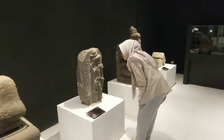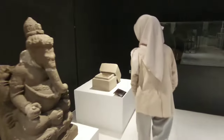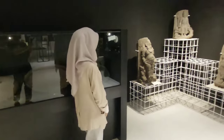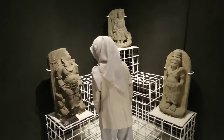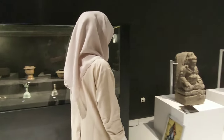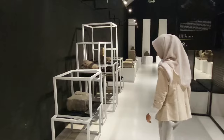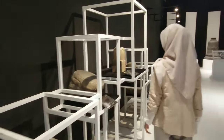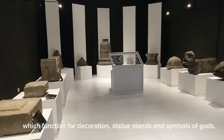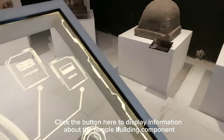Square axe, horse axe, and stone tools. Relics and statues of gods from the Hindu-Buddhist era. Push the button here to display information about the temple building components.